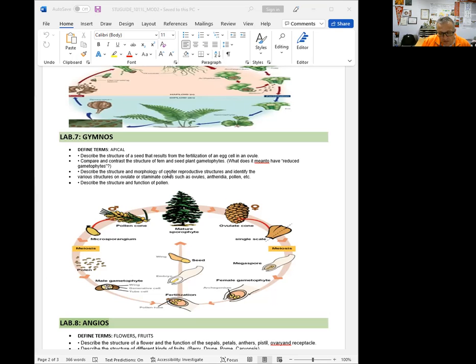Again, they move from spores to seeds. Sorry. So spores are haploid reproductive cells, but seeds are embryos covered with endosperm and testa. They can be in cones or fruits. In the next chapter, next lab, we'll see plants that can live anywhere with a food source.